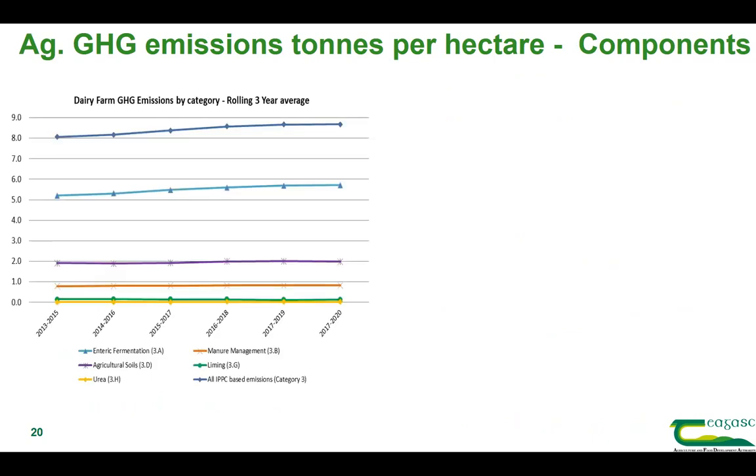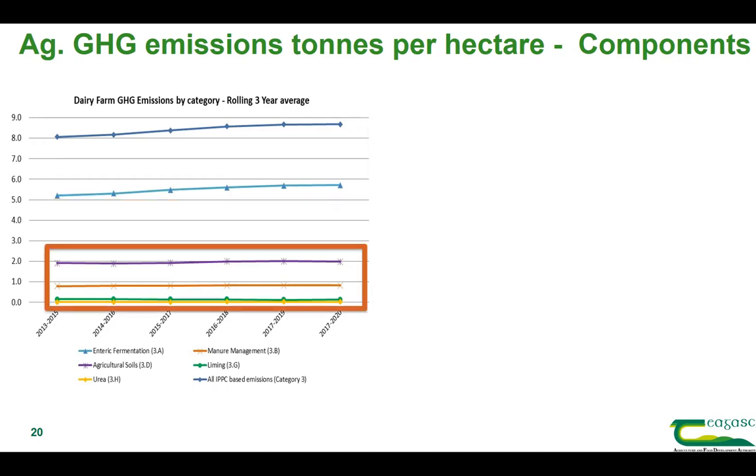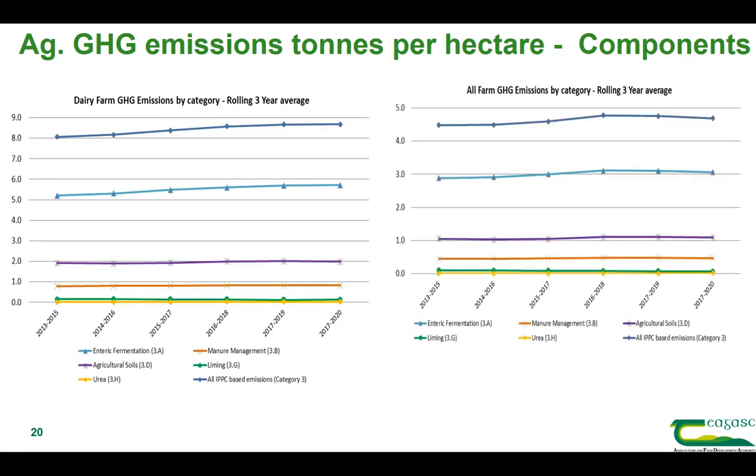If you break it down into its IPCC-based categories, this is for the average dairy farm we're talking about here now in the NFS. You can see that the average emission, the all-farm emissions, the top dark blue line, I think, is trending upwards, but so too is the enteric fermentation, and this is essentially linked to animal numbers. So you can see the overall driving emissions has been associated with the enteric fermentation category, which is linked to livestock numbers and so on. The other categories are fairly static over the study period.